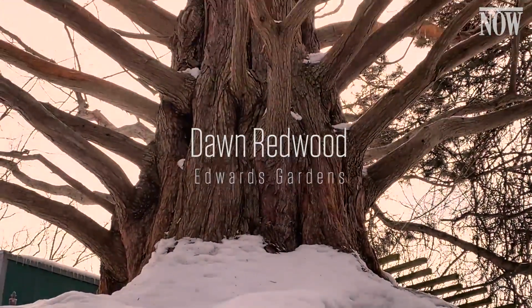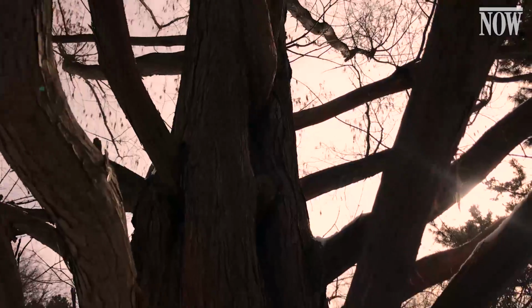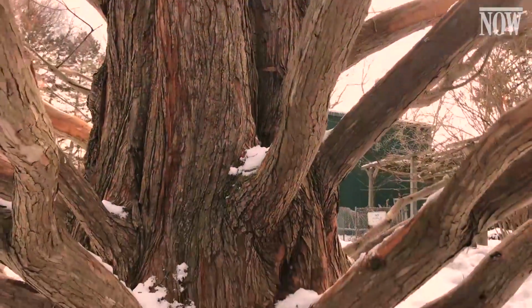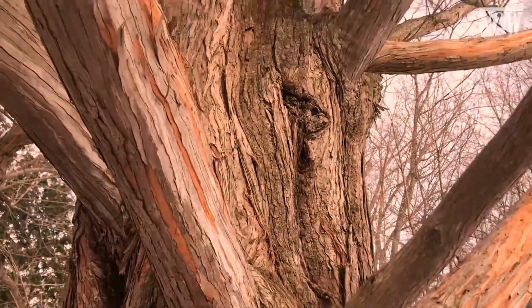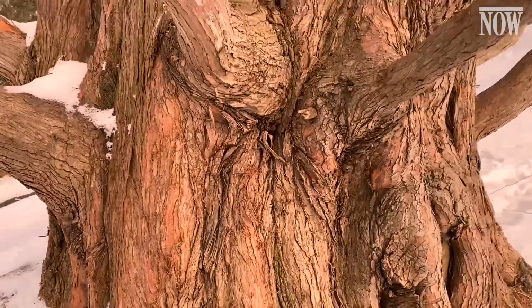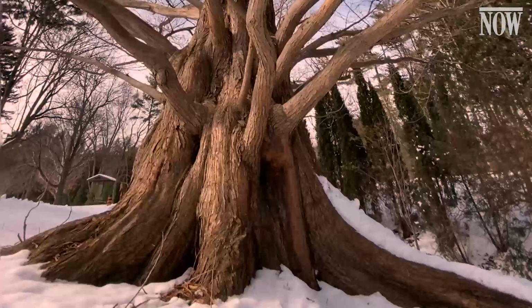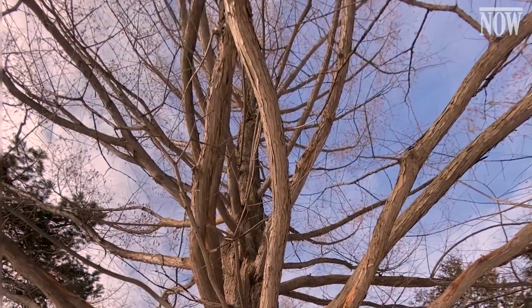If one travels deep enough into Edwards Gardens, one will find the Dawn Redwood. An ambassador of a prehistoric time. Fossil records show us that the Dawn Redwood tree existed over 50 million years ago. Its elaborate, fluting trunk and dizzying network of winding branches makes this Dawn Redwood a sight to behold.